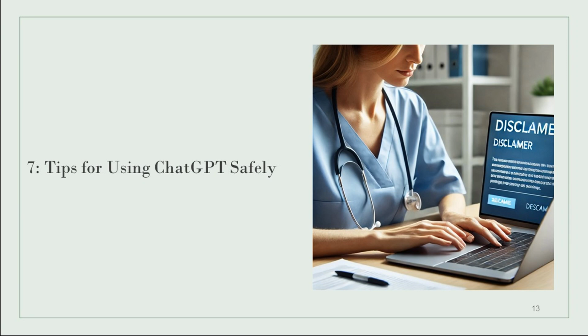So there you have it. ChatGPT can be a game changer for nurses, helping you save time and focus on what matters most, patient care.